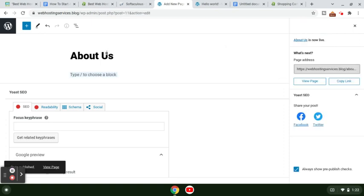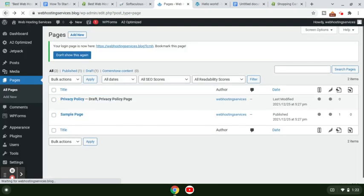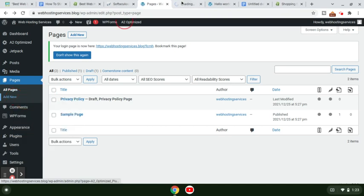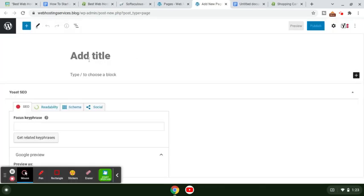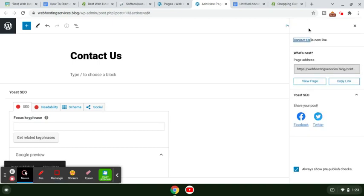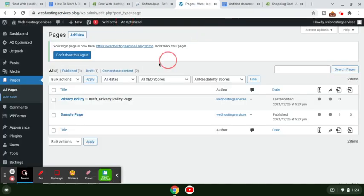All right, so what we're going to do right now is add another page. So if you go back once, we're going to click on add new. And what we're going to do right here is just add a new page. So right here, let's say we're going to call it contact us. We're going to hit publish, right? Okay, great. So that is done. So we have a contact us, we have an about us.